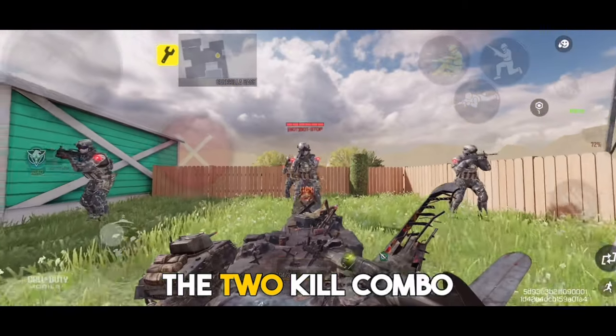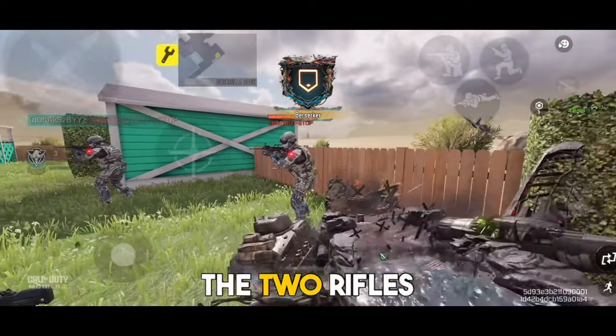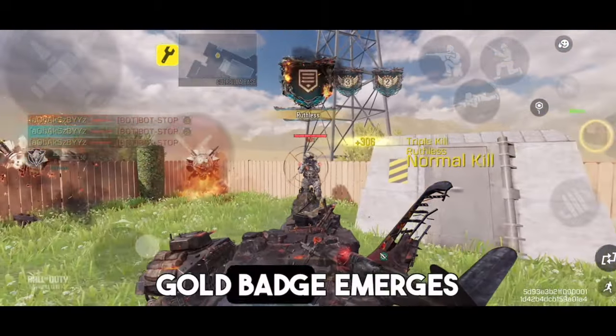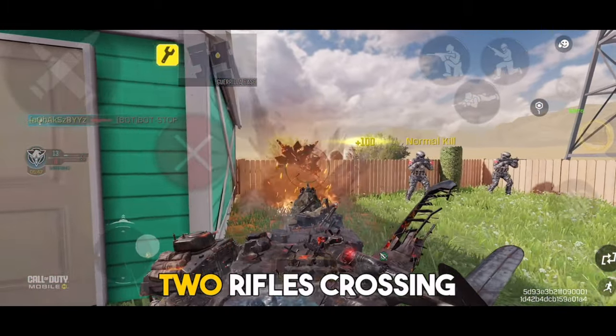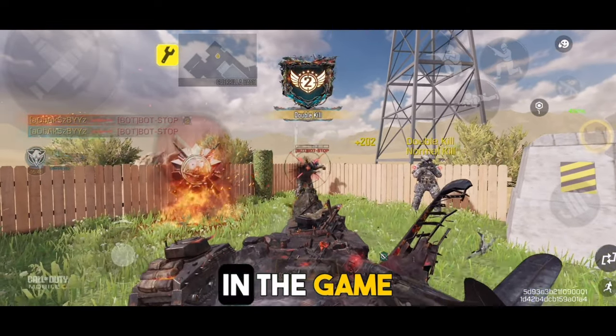The 2 kill combo is similar to the 1 kill combo, but it does it with 2 rifles. Lastly, for the 4 kill combo, the kill effect goes all out. A magnificent golden badge emerges, with a helmet and 2 rifles crossing behind it, providing you some kind of dominance in the game.